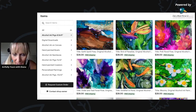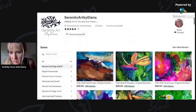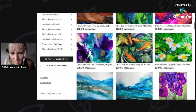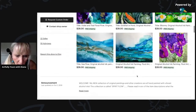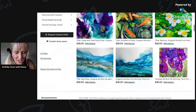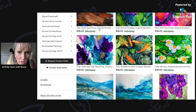So that's a Bird of Paradise flower. These are all alcohol ink paintings or alcohol ink creations, and most of them are 8.5 by 11 inches, ready to be framed. There's a lot more than this, and for some reason I'm stumped as to why it's showing only 9 images right now, because usually I can scroll down and show everything in the whole shop. So I'm not sure why it's doing that.